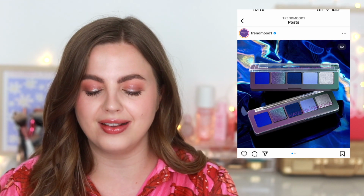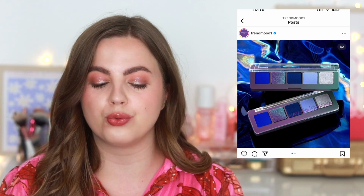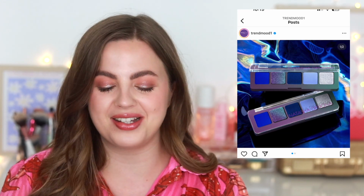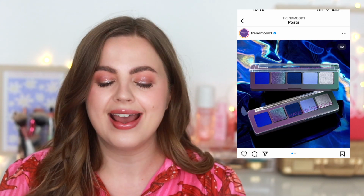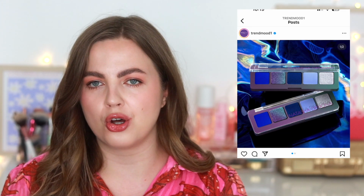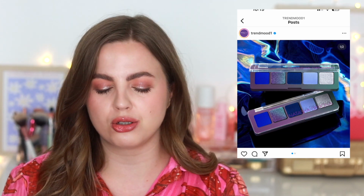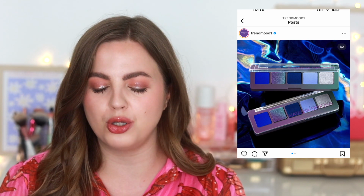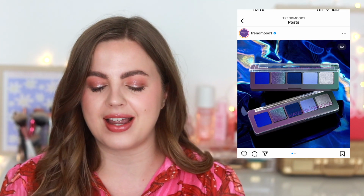Now we've seen this mini, and this mini really doesn't look anything like the big palette because the mini is an entire blue row. Now, I did read somewhere that this is basically the 4th row from the palette, so you can see with the original one, each row has a different color story, and now the blue is kind of an addition to that. In terms of the color story of the original palette, I feel like blue doesn't really go with it, so I definitely see this as a separate palette.